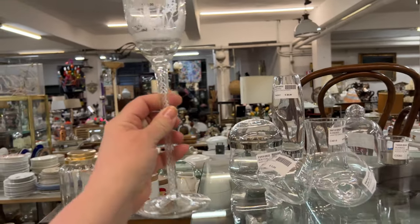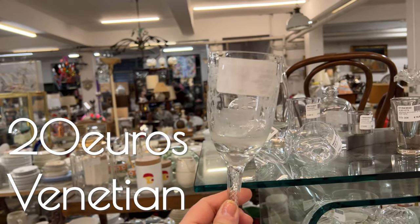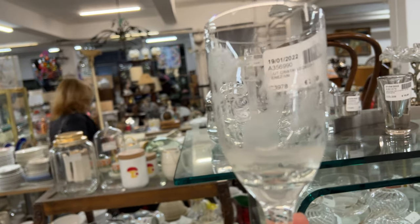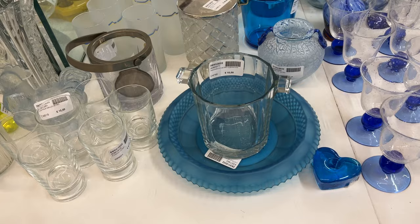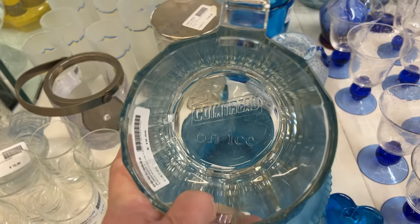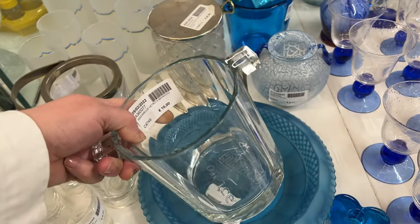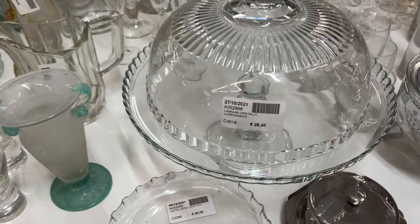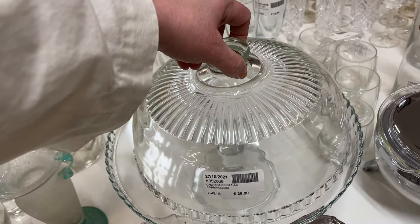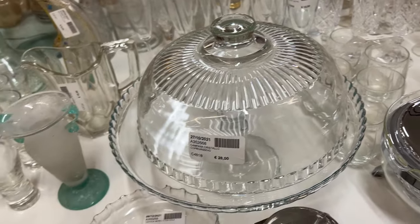These glasses, look at the stem. It's got the little swirlies down the stem on the inside and all of the etching for $20. Beautiful work. Nice ice bucket. Cake plates here in Italy tend to be more slopey on the sides, not with big straight tall sides like in America.